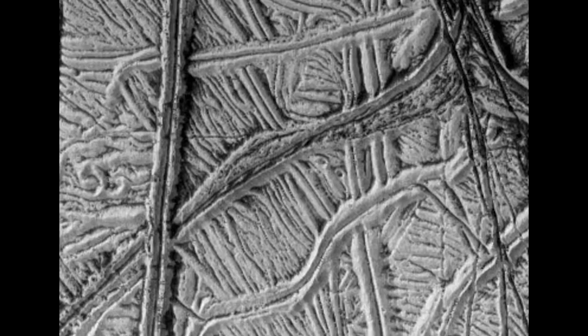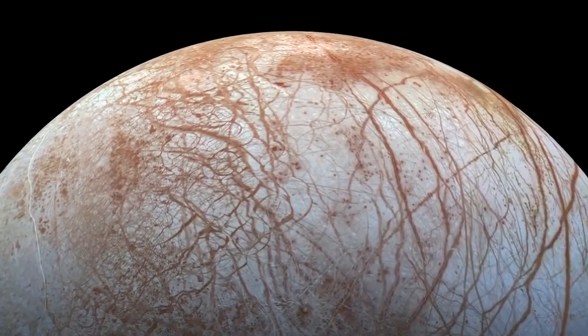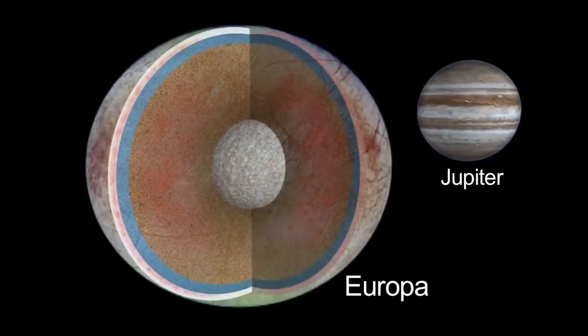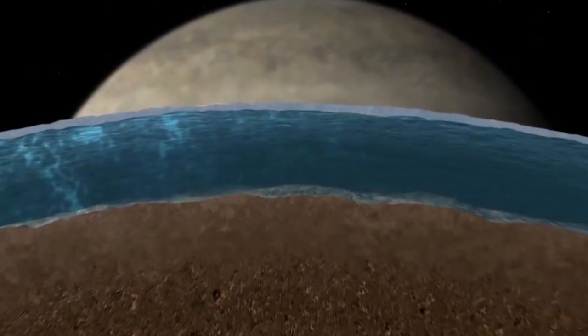It can also cause cracking of the surface. It's a bizarre array of ridges and bands and cracks that we think are related to this flexing and kneading of Europa's surface. That ocean, we believe, is in direct contact with the rocky mantle below, making it pretty unique among icy satellites.